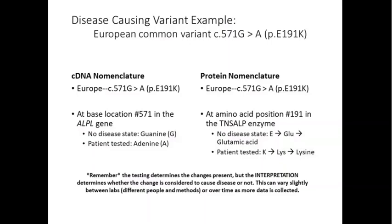And so similarly, this one is saying at amino acid number 191, most folks have an E, which again, if we look back to the chart on the last slide, codes for something called glutamic acid. It's one of the types of an amino acid. But this patient, instead of having a glutamic acid, has a lysine.